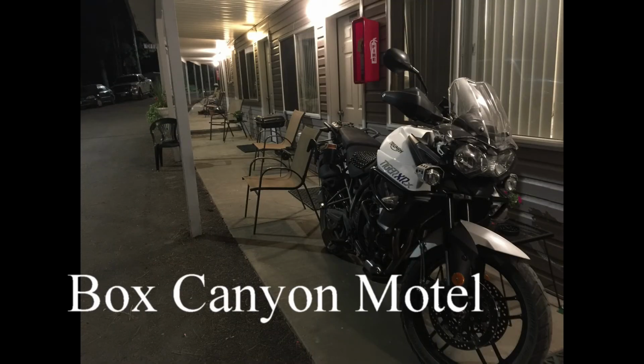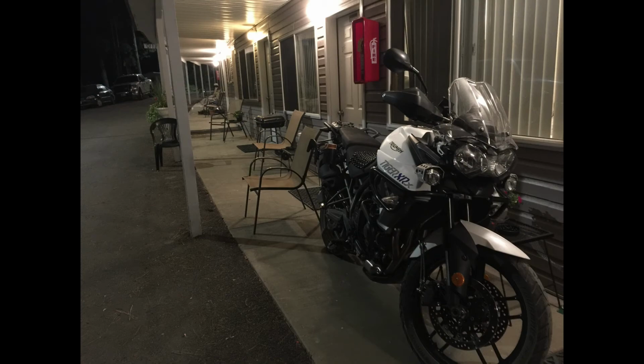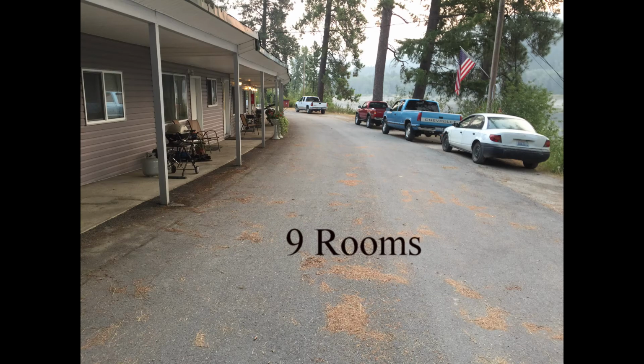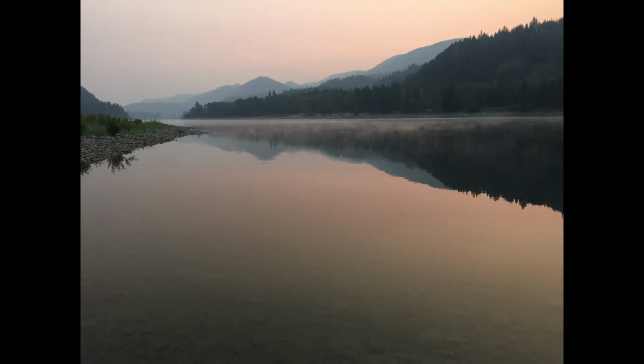And I got back to the motel, Box Canyon Motel. They asked me to park my bike on the sidewalk next to my room because at nighttime a lot of cars come in there and it's crowded. It only has 9 rooms. And this next picture, I got up at 6 o'clock in the morning and took this picture.